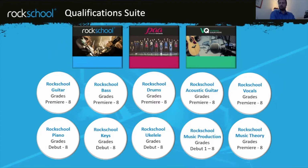And we're in a unique position in that we deliver both graded music exams and vocational qualifications, so we're in a very strong position to provide that really good link between what's happening in the classroom and what's happening outside the classroom. The piano and keys, as you can see from the white circles, are 2 of 10 different instrument qualifications that we do across guitar, bass, drums, acoustic guitar, ukulele, music production, vocals, and our popular music theory as well. All of which are highly popular and are being delivered all over the place. I think it's 46 countries at our last count.